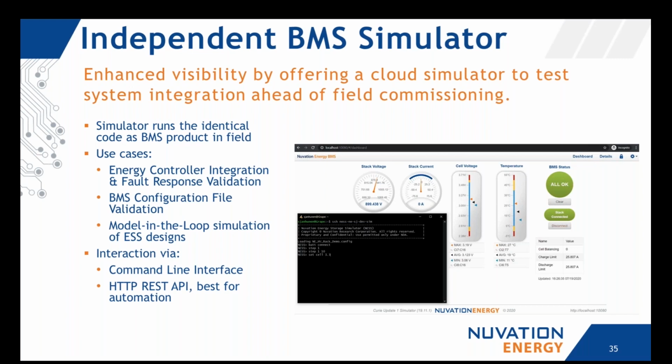So they have a new energy controller. They want to make sure that all the protocol registers talk to each other. And then they want to run tests as to what that will look like in each of the different fault conditions. Our BMS is highly configurable with over 1,500 registers. And so if there's a change to the BMS configuration file, that could be run first in simulation before it's deployed to the field. We also offer model in the loop simulation of energy storage system designs.